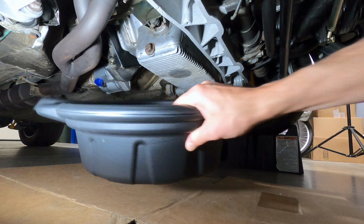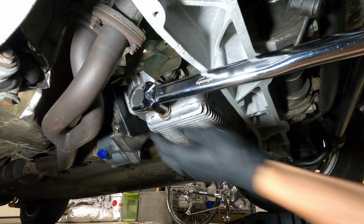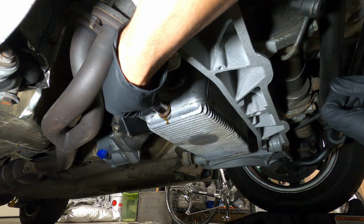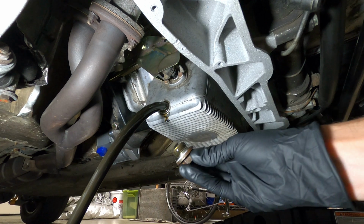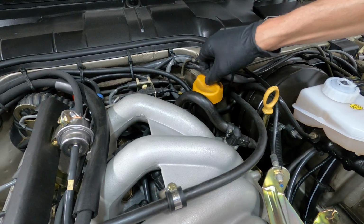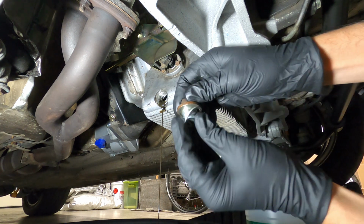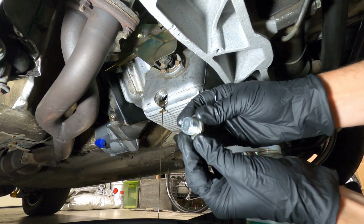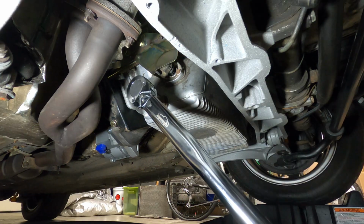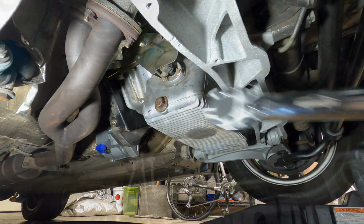Next, place a catch pan underneath the oil pan area below the drain plug, and using a ratchet or a combination wrench, remove the oil pan drain plug. Once the plug has been removed and oil is flowing, the oil fill cap can be loosened or removed to speed up the flow of oil leaving the engine. This is a good time to inspect the oil pan drain plug for damage, as well as install the new sealing ring onto the plug. And once the engine oil has completely drained, go ahead and replace the drain plug and torque it to a value of 50 Newton meters or 37 foot-pounds.